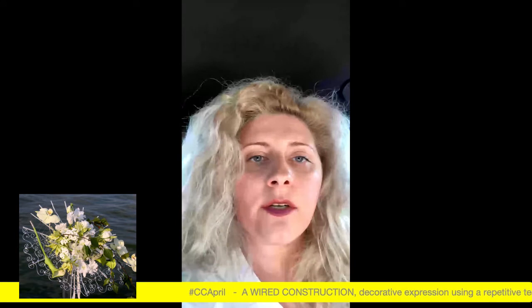Well, it was very easy, in fact, because I knew that the assignment was all wired. So I consciously picked flowers that were very good lasting without a water source. And I also wanted something very delicate, but also refined, not to overpower the structure. So this is how I chose my flowers. The Phalaenopsis is very resistant, also the Kalanchoe. So they are all resistant flowers.